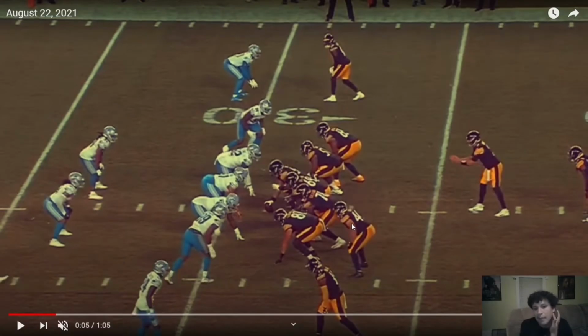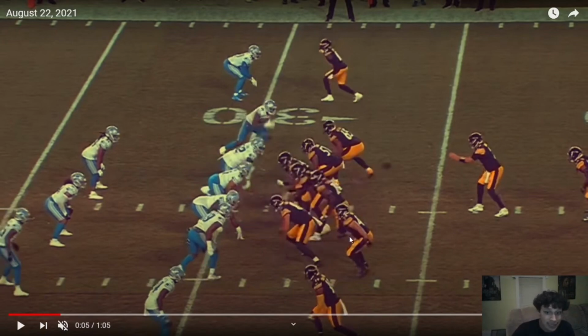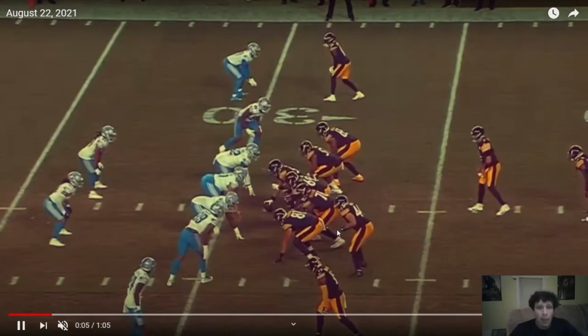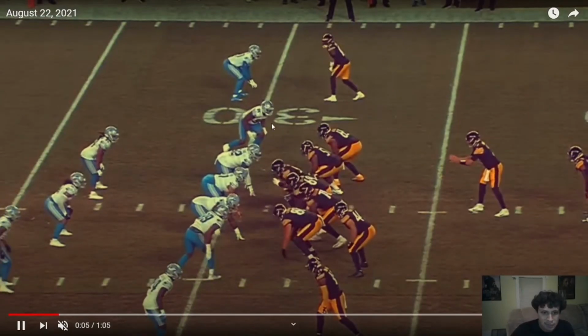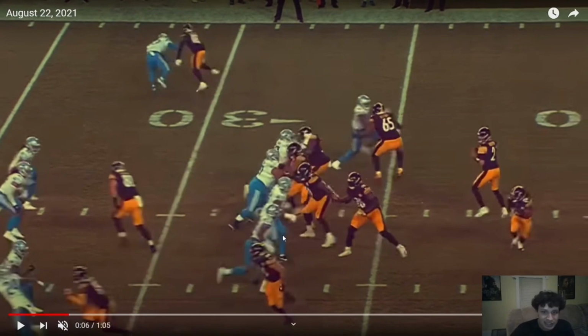They're going to bring a 5-man rush here, and that kind of leads to the issues. This is a really well-designed play. I like it. They're going to send this 44 on a route, which really throws off the Lions defense because they're going to bring 5 guys. You can see they're bringing everybody across the line of scrimmage to get this blitz.